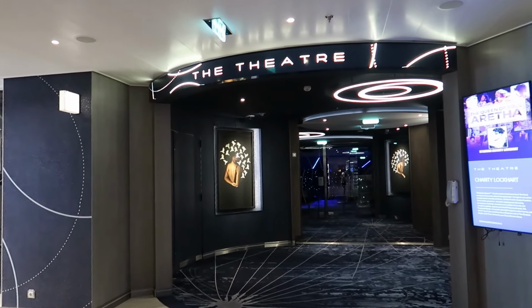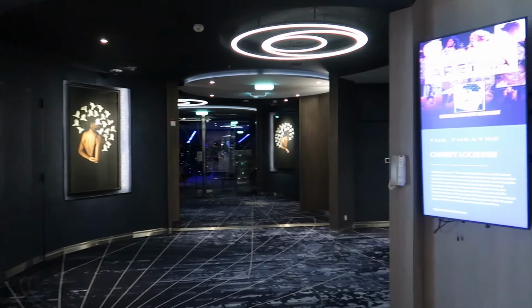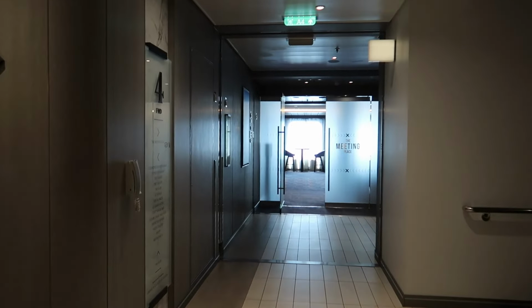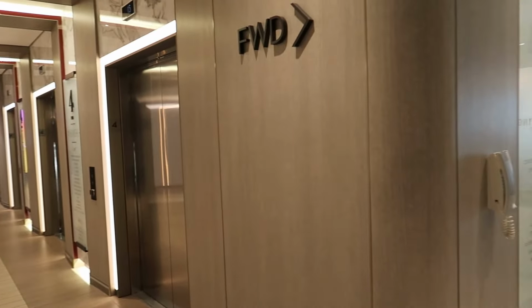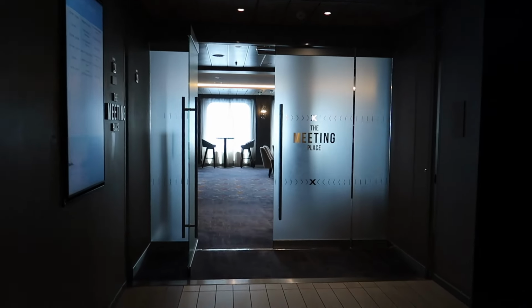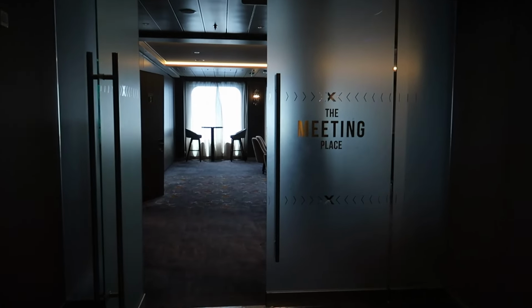And then here is the theater. So this is the lower level of the theater. Okay, so deck four, we're at the forward part of the ship. So elevators are to the left of me here. And then over here, this will be on the left side of the ship on deck four in the front. This is the meeting place.